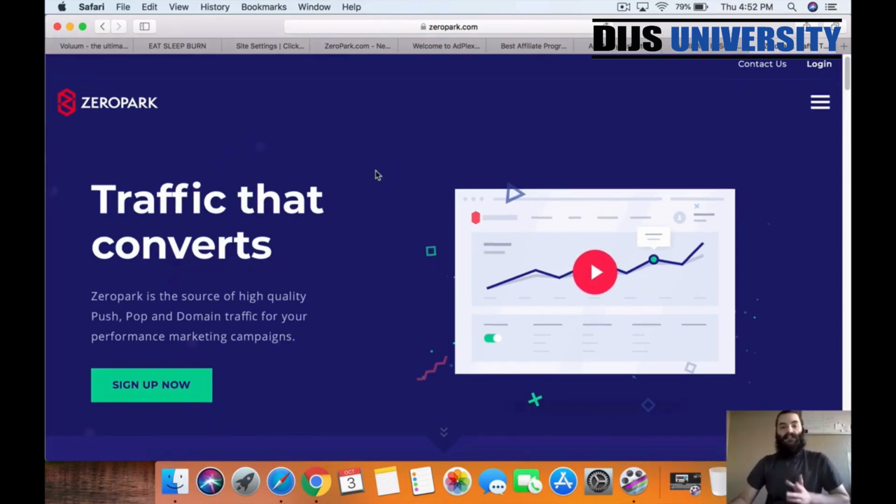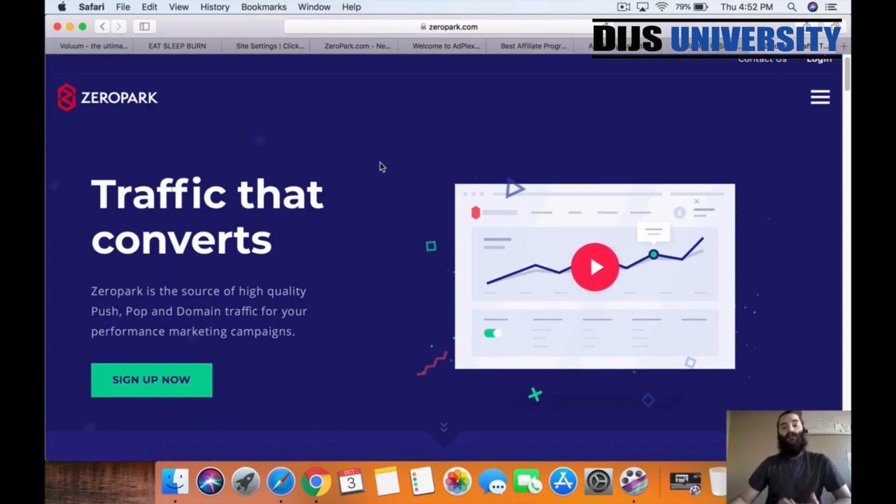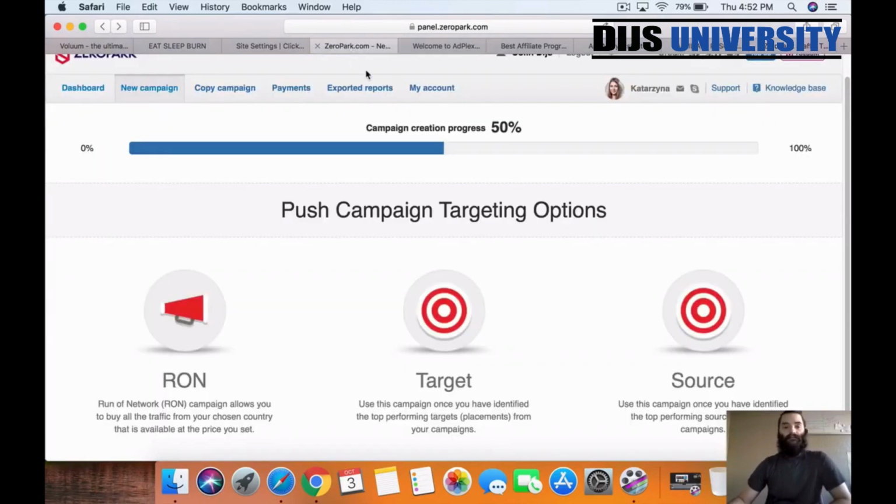So I actually already am logged into Zeropark and I'm ready to go. This is Zeropark. If you guys haven't seen them before, they are a push notification paid traffic network. They offer tons of traffic for a really cheap price. So if you haven't used them before, they're definitely a great network. Let's go ahead and get started with setting up the walkthrough for them.